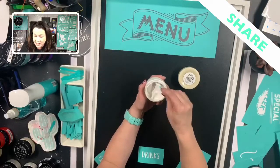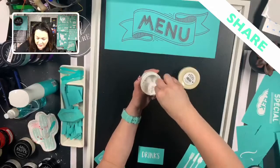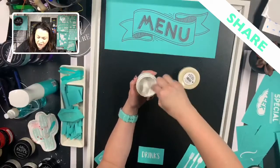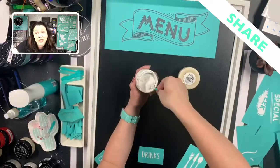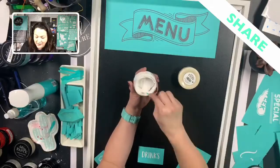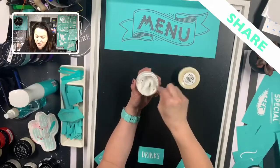If it's too thin, it's gonna run, which you don't want either of those. And you don't want it to be gloppy at all. So we're just gonna work this in. You don't want to stir too fast. If you do, you might create some bubbles that may pop after you apply your chalk paste, okay?